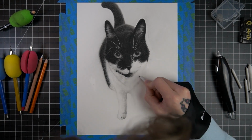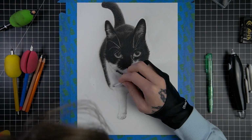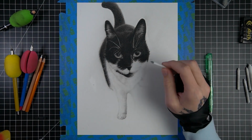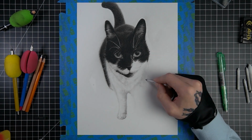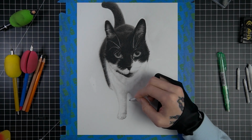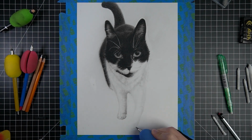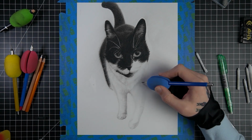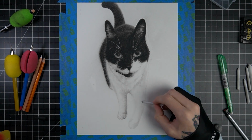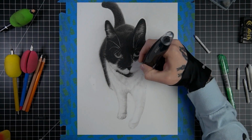But as we go on here in a moment, once I start working on the background, it helps when you fill in the background and you remove all of that surrounding white backdrop paper, and then all of a sudden what's supposed to be white, like the fur, really jumps out and pops, and it looks really nice. So again, I'm pretty happy about this one, and just looking at this guy, it makes me smile.